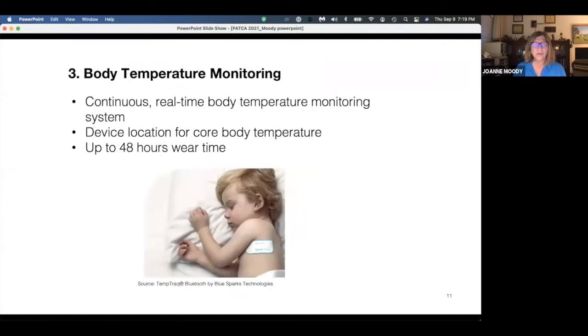And then the third one I wanted to show, mainly because there was a child involved, is that the body temperature monitoring device is best done on the core body. And for this particular one, on a baby or a child, the skin is very sensitive and the wear time is fairly short, but it's a very important monitoring tool.